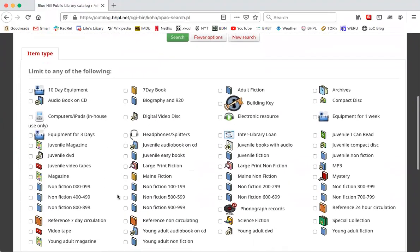You also have these item type limitations. If you want a specific type of item, you can check it off here and it'll limit your search results to only items in that format.